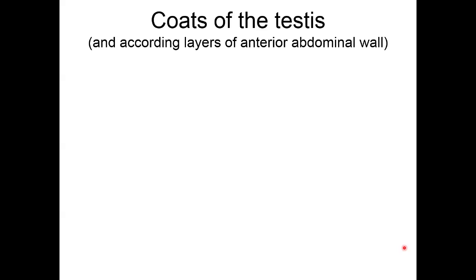the testes were located in lumbar region, and from abdominal cavity there were no canals which connect abdominal cavity with external part of the body. So that's why during process of descensus testis, it means migration of testis, all layers of abdominal wall form the coats of the testis. That's why we should know each coat and corresponding coats or layers of abdominal wall.